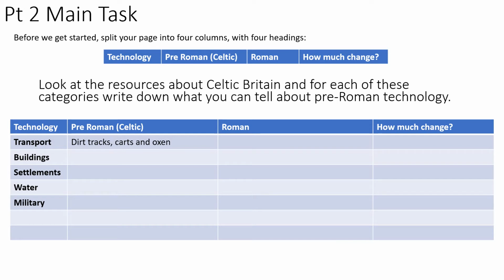We're going to look at technology in pre-Roman and Roman Britain, and we're going to need to organise our ideas. So before we get started on that, I want you to split your page, which is in portrait, into 4 columns with 4 headings. The smallest, narrowest column on the left is technology, then pre-Roman, brackets Celtic, and then Roman, and the final column on the other side, which can also be a narrow column, how much change. Pause the video here and copy that table on your screen.